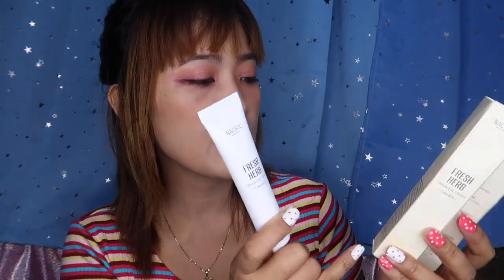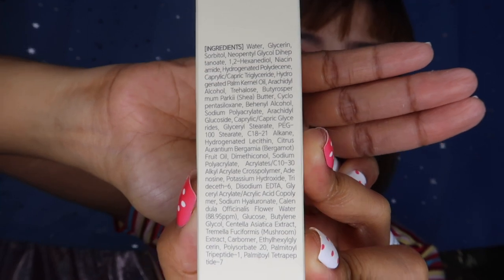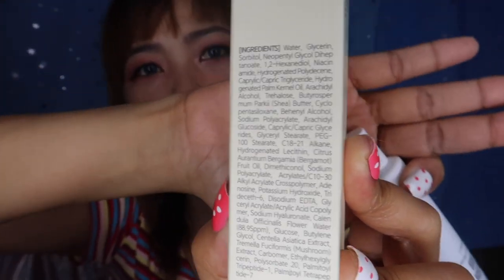And then, once you apply it, it's cold. It's not that greasy. And then, the scent itself is kinda like may parang vitamin C. Parang may vitamin C. Yeah. Meron pala siyang andito. English translation ng ingredients. So it has shea butter.